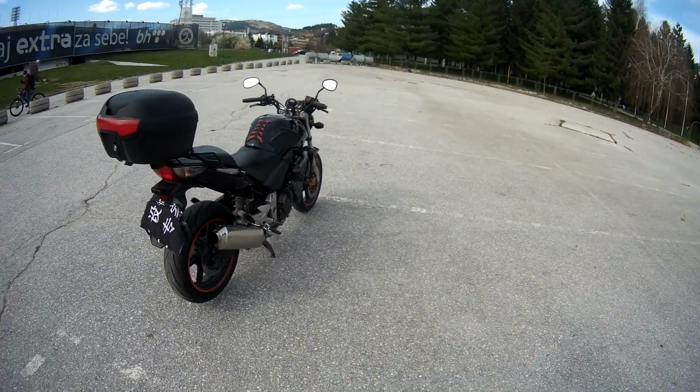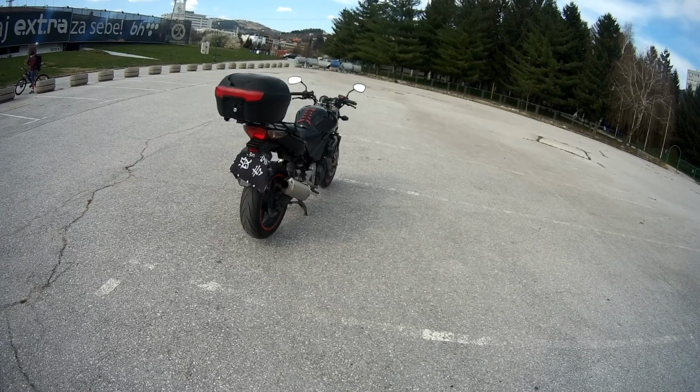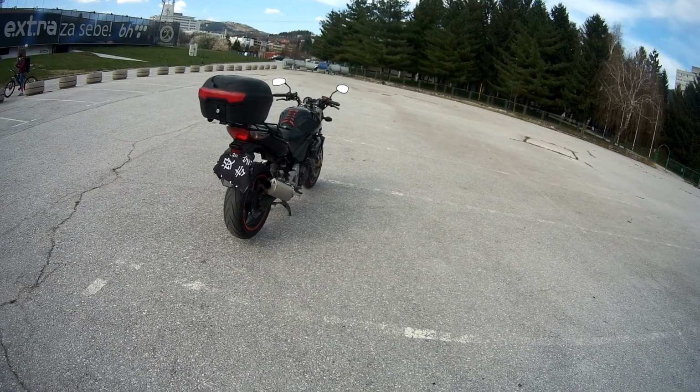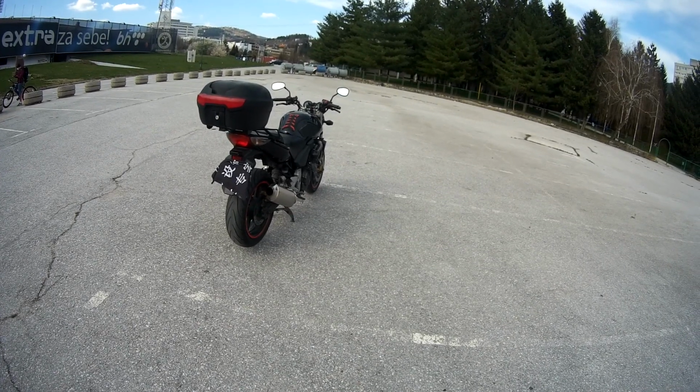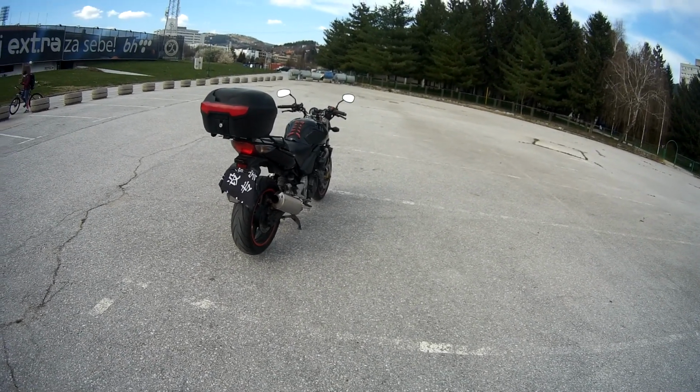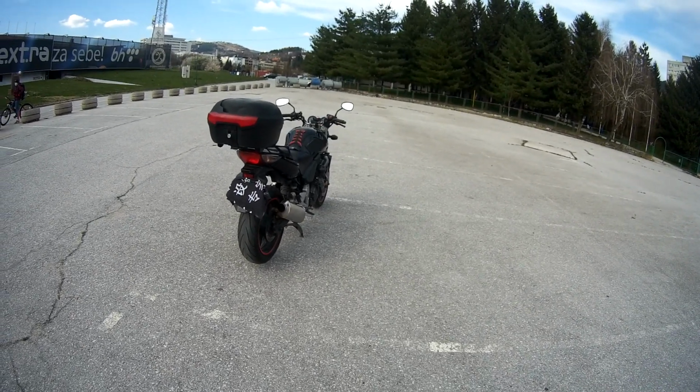What actually sold this bike to me is the looks of the bike. I mean, it is narrow, it is sharp, even though it is not like 2010 and plus, it's a 2007 model. It is pretty sharp in its design, and that is something I really like.